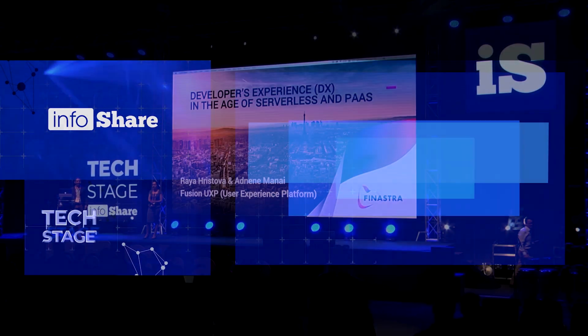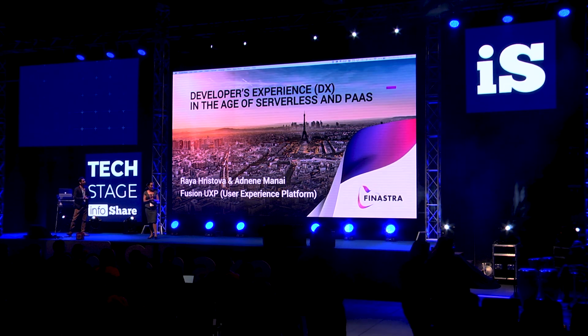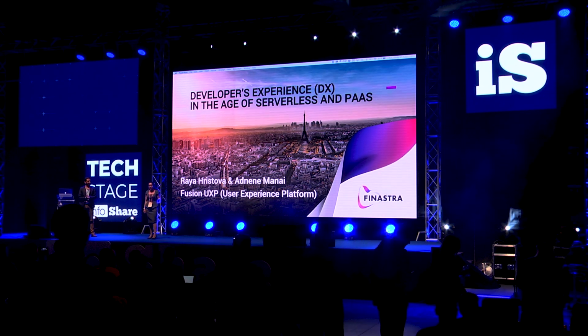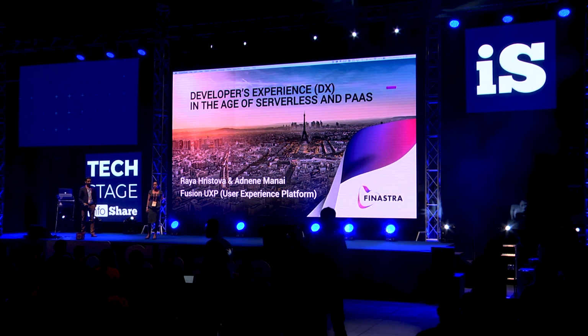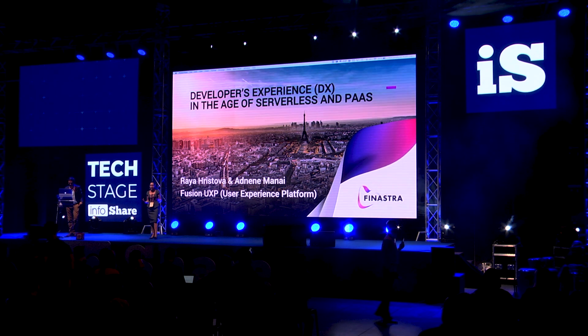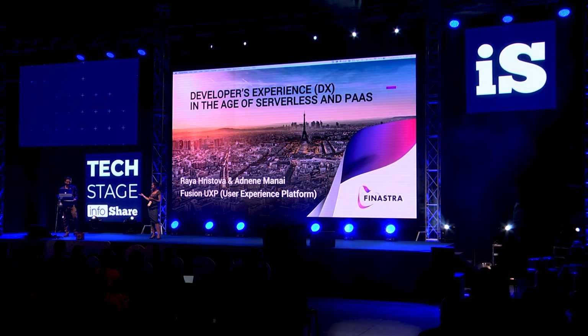It's really exciting to be living in today's fast-changing world of new technologies like serverless, PaaS, open APIs, blockchain, artificial intelligence, that allows us to build and create open and tremendous opportunities to create new applications and make people's lives better.